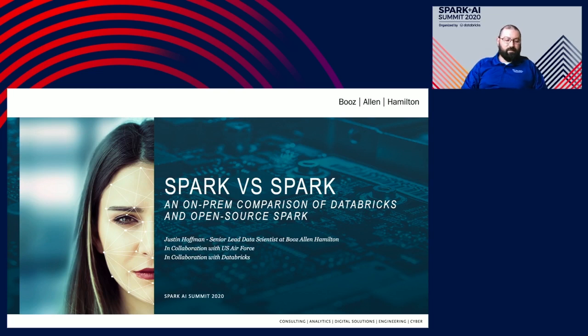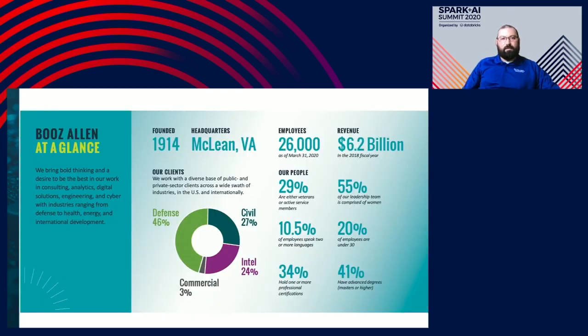And let's get started. Booz Allen Hamilton has been solving client problems for over 100 years. We're actually at 27,000 employees now, with a revenue of 7 billion for FY20. And what we do at the fundamental level of Booz Allen is consulting services. And we do a lot of technology, a lot of great work for all of our clients to support them in any of their endeavors.